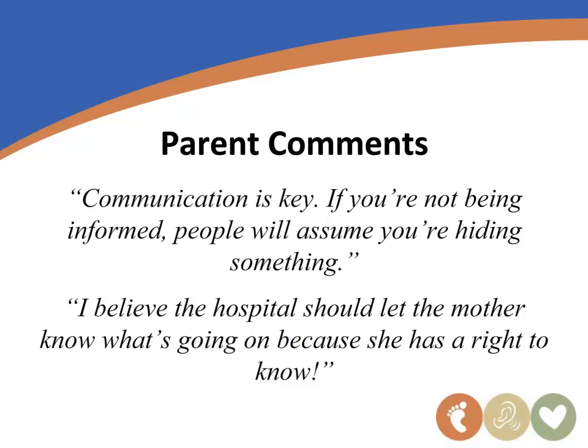As we transition to the back side of the infographic, where we more thoroughly discuss parental options, we wanted to, again, share some comments from parents about their desire to know not only about the newborn screening process itself, but about their options and what happens after newborn screening is done. Communication is key. If you're not being informed, people will assume you're hiding something. I believe the hospital should let the mother know what's going on because she has a right to know.